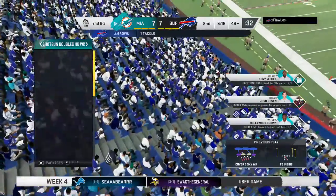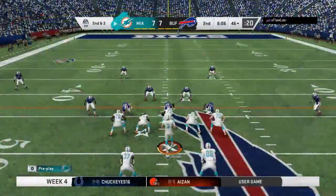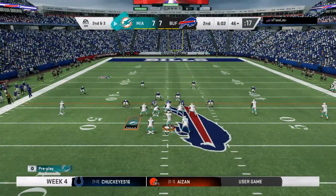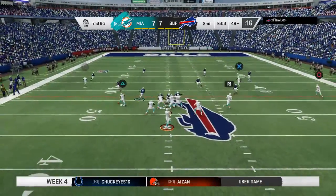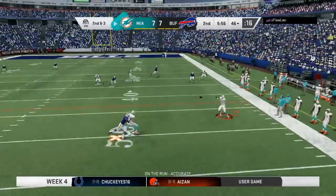This drive is pretty clear. Almost feels like old-school fundamentals, doesn't it? Want to impose their will on the defense. What's that, 5 straight runs? Yeah, 5 straight carries to start this drive, and like you said, the way it's working, they may just stick with it. Flushed out right.